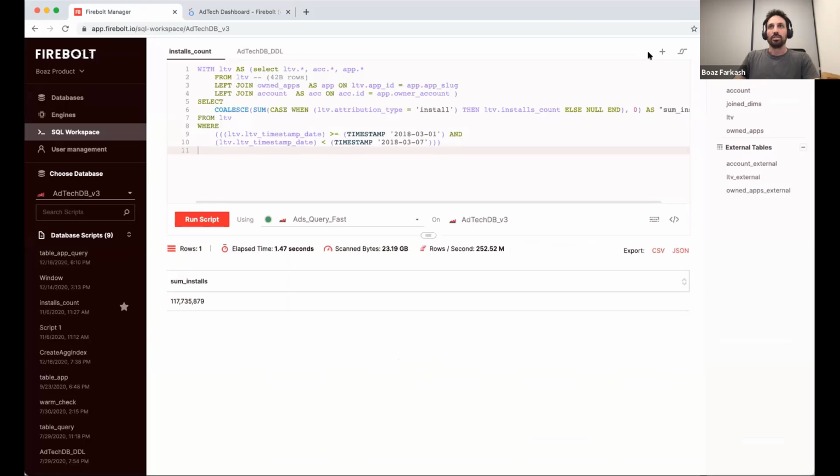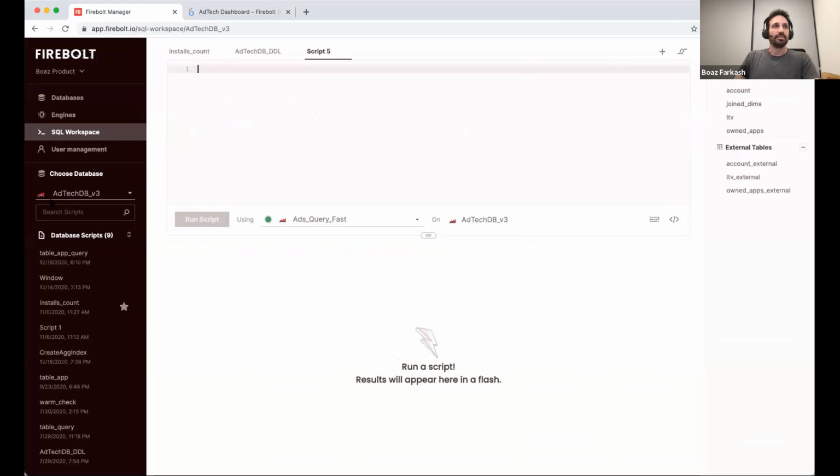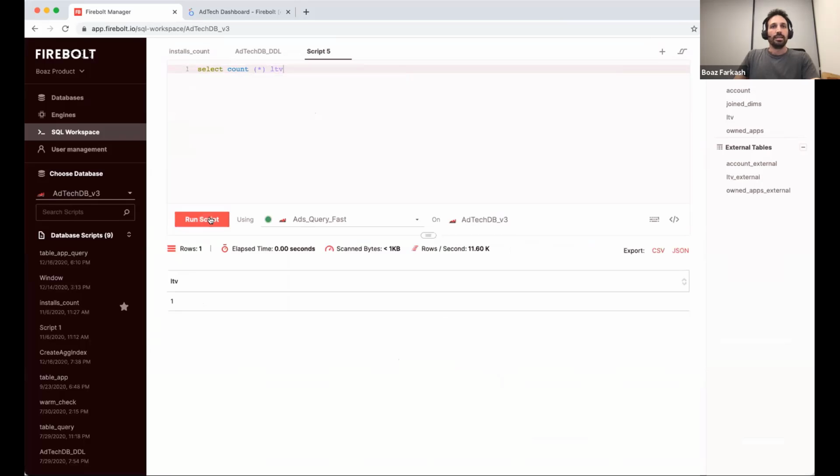the hood. So let's start by, I'm looking at this database called AdTechDB-v3, which is the one we use. Let's do a select star over the LTV table, which is the big fact table. And here we go. So we have 42 billion rows, not one row.